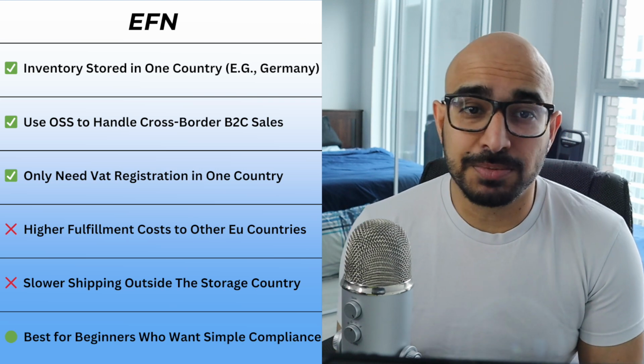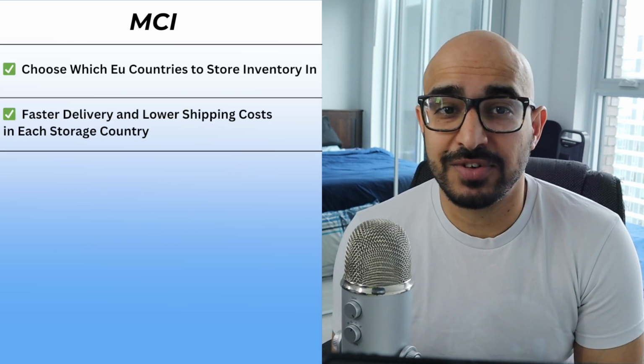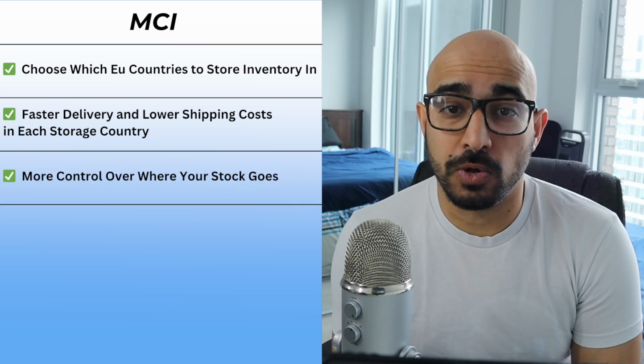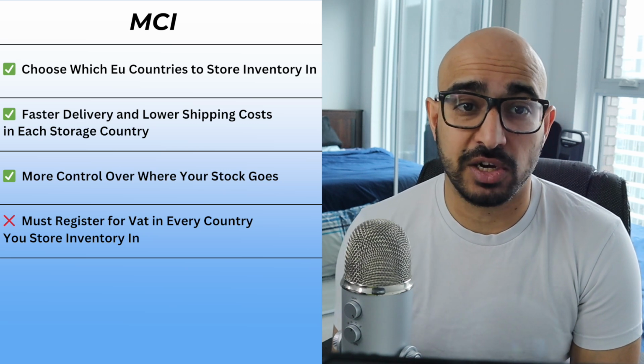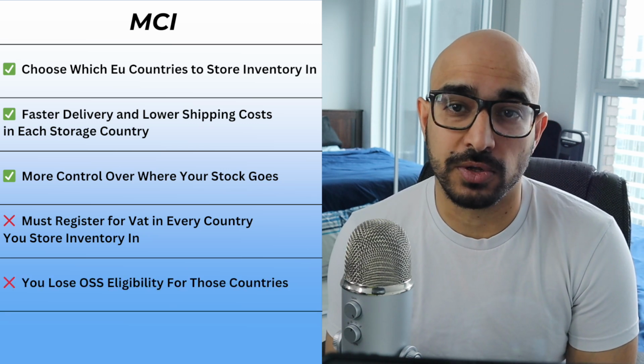The next model is the Multi-Country Inventory System, MCI. In this one, you can choose which European countries to store your inventory in, and obviously it would be the ones that you sell to most. You have far more control over where your stock goes, but the downside is you must register for VAT in every country you store your inventory in, and you lose your OSS eligibility for those countries.